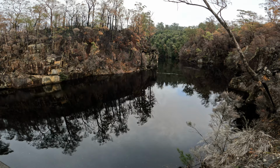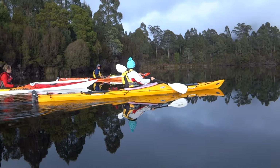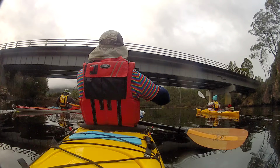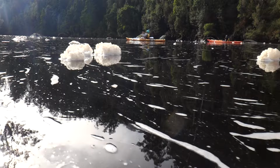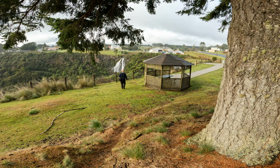At Tullah, we stopped briefly at Lake Rosebery, where we had paddled on sea kayaks in past years. Another stop was at Waratah to view the waterfall.